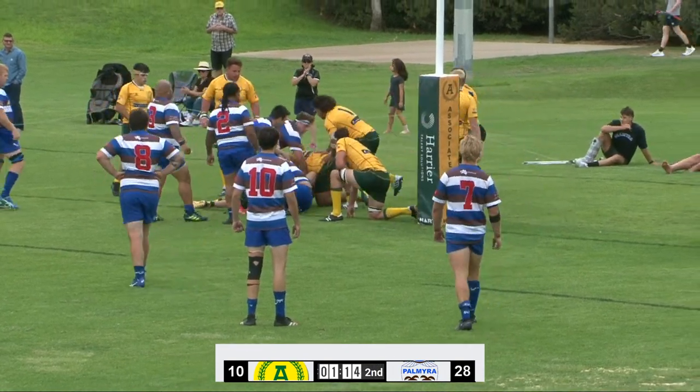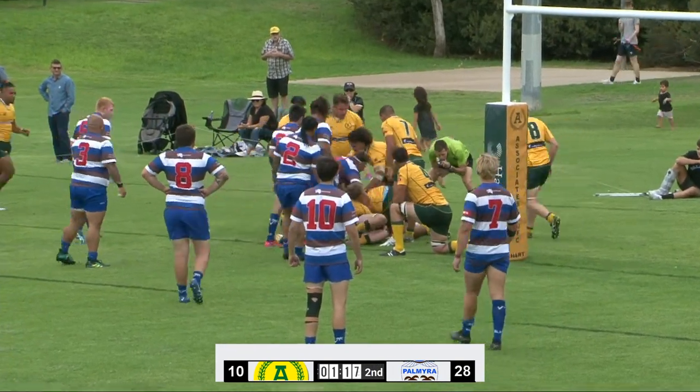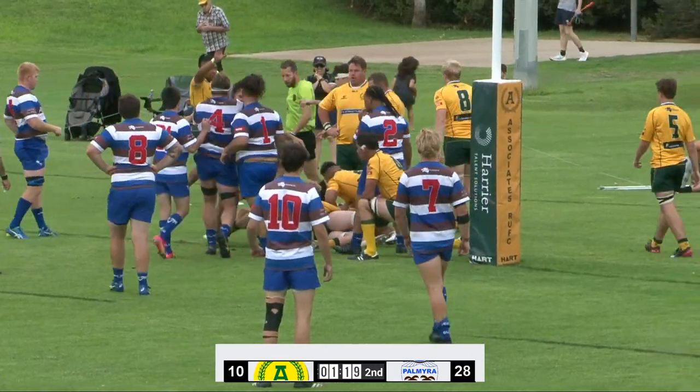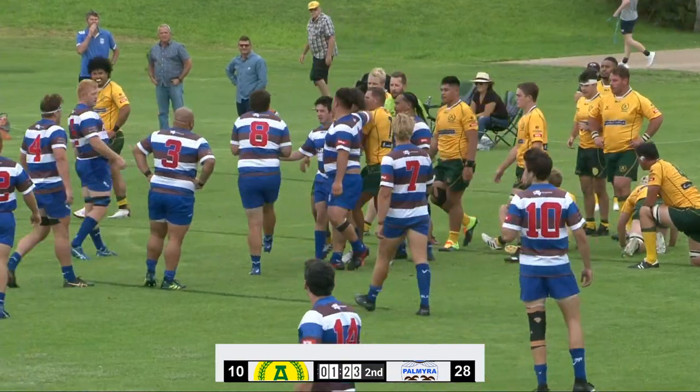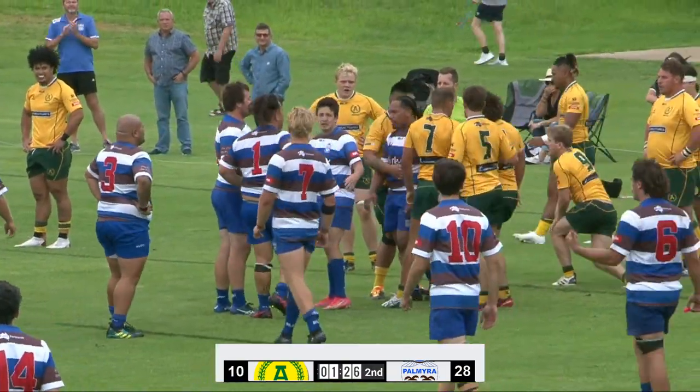Diving at the line, Palmyra. Could they be over here? Might just be short. Has to be inches. Ball's available. No. And a little bit of handbags after. We'll have a talk about it.